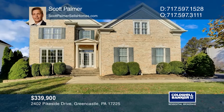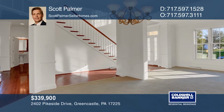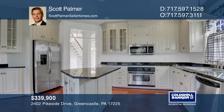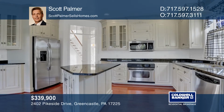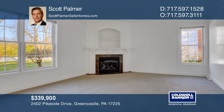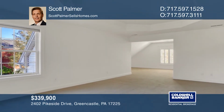This Bender-built home features architectural style, custom trim throughout, and is move-in ready. Features include a vaulted ceiling, a tray ceiling, granite counters, custom cabinets, and built-in transom windows. Cozy up to the gas fireplace and relax in the master bedroom, featuring a master bath with a separate shower and tub. Entertain in the fenced-in yard. Scott Palmer would love to give you a private tour.